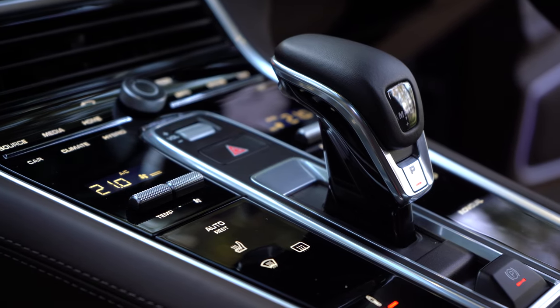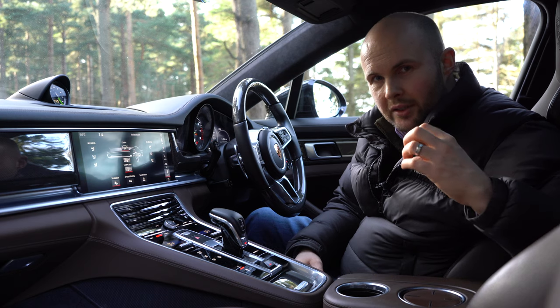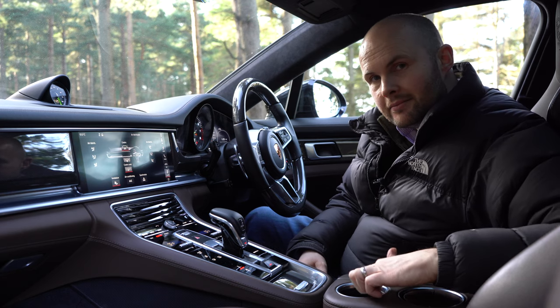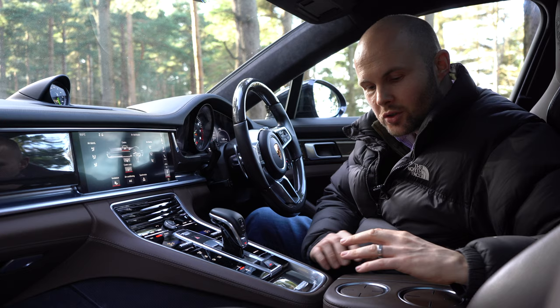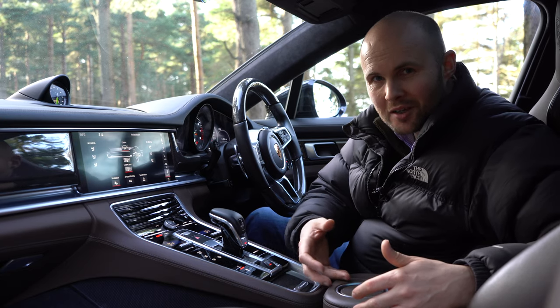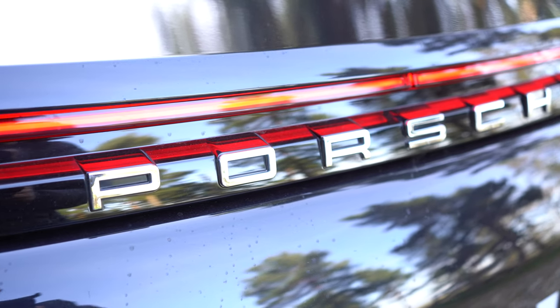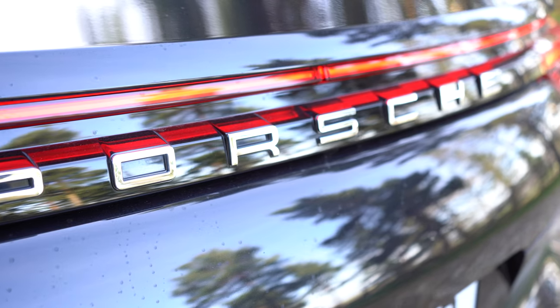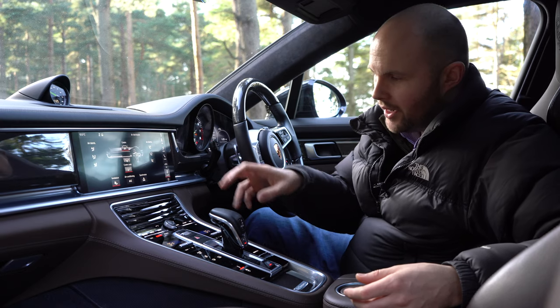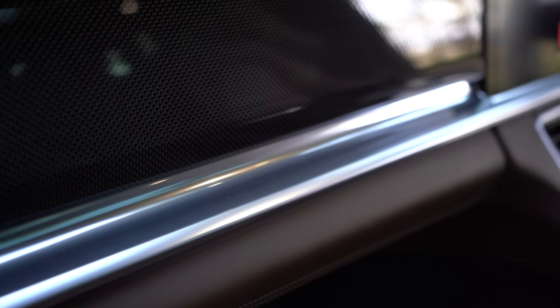Even these little cup holders, you can push them down, but the standard ones don't come with this. They're just normal places that you can sink a drink into. These have been engineered to just look amazing, return real smoothly to where their starting point is. It's that level of engineering that goes into Porsches that just sets them apart. They're just different.